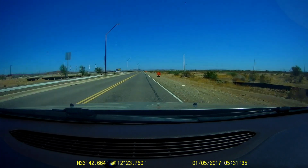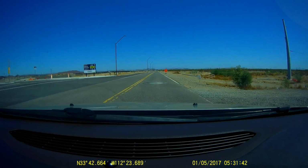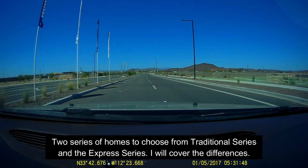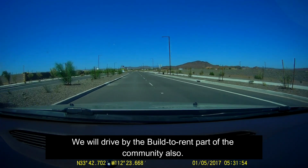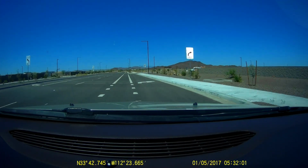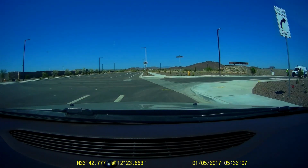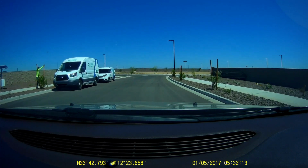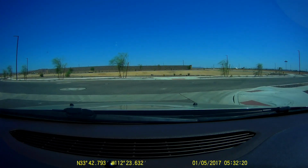Those homes range from $399,900 on up into the upper 500s. So you've got Tradition Series and the Express Series, and then there's also Build to Rent homes. So let's first go through Mason Ranch here. We'll come through Mason Ranch 2 here in just a minute, but let's look at Mason Ranch. It's kind of funny, I think they're further along in Mason Ranch 2 than they are in Mason Ranch. So I don't know why that would be, but this just kind of shows you the stage of development for Mason Ranch itself, and the raw part of the community, I guess I'll call it.